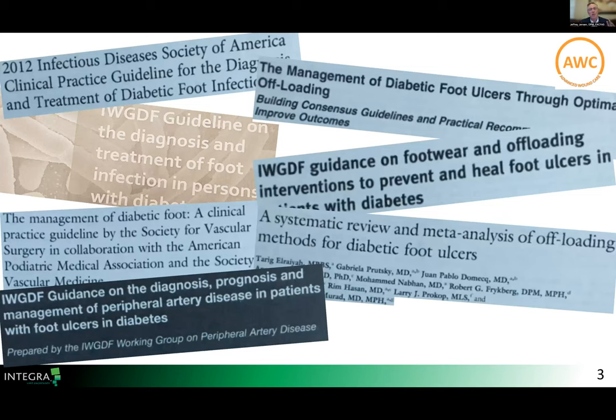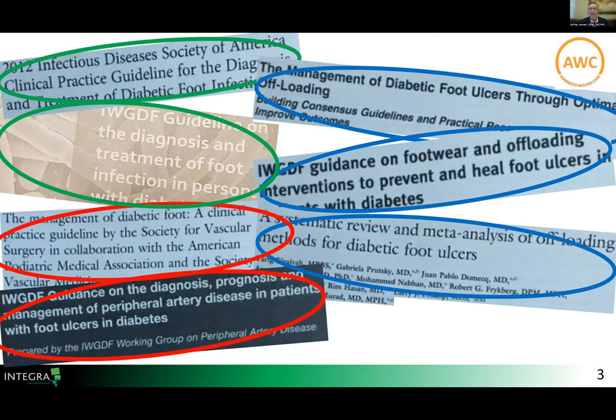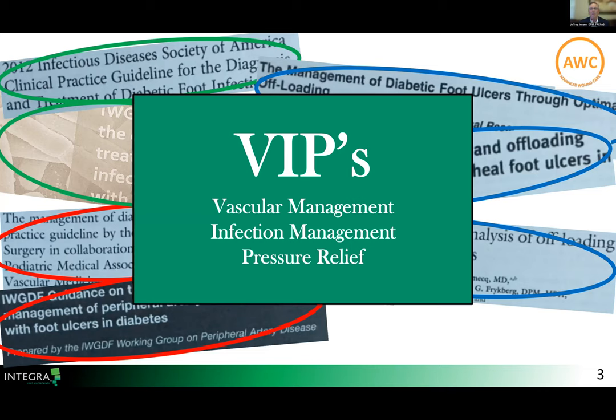So what you see here are a conglomeration of consensus documents highlighting the three areas we just discussed: vascular concerns, infection control, and offloading or pressure relief. Collectively, these consensus documents give us practice guidelines. And these are the three areas that are the most researched and probably the most critical in terms of getting healing. And here they are in terms of the VIPs. It's so important. And we've made such tremendous advances in vascular management and reconstruction to get perfusion into the foot. We've made great advances in infection management with IV antibiotics, oral antibiotics. We're even treating osteomyelitis with antibiotics now. So we've made tremendous strides in that regard.